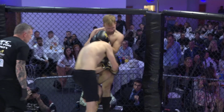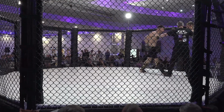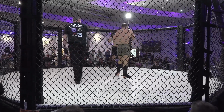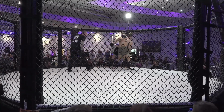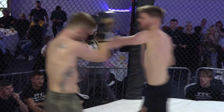Anthony Jones looks like he's stuck in that clinch. He doesn't know how to really get out of it. All it takes is one of those knees to land cleanly, and it can be very damaging. Strong low kick from Sam as he presses his opponent towards the cage wall. Lands a nice short uppercut there.